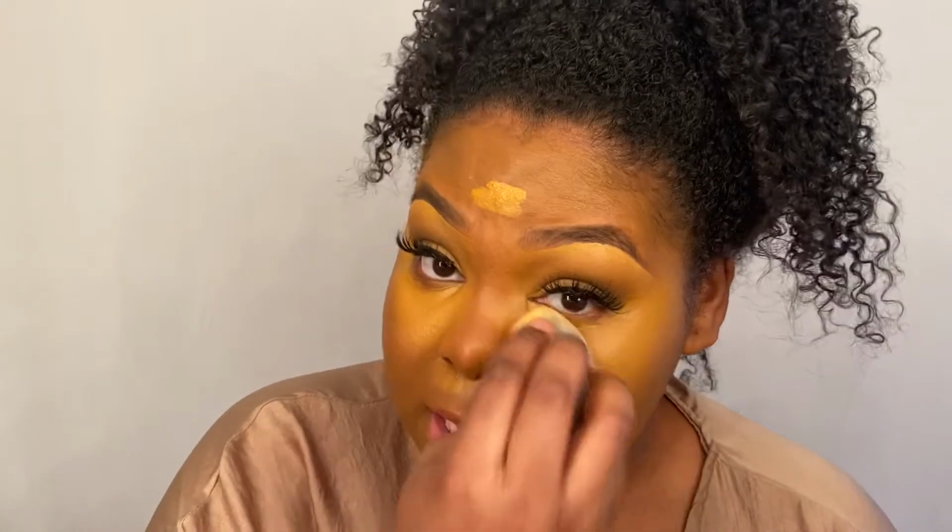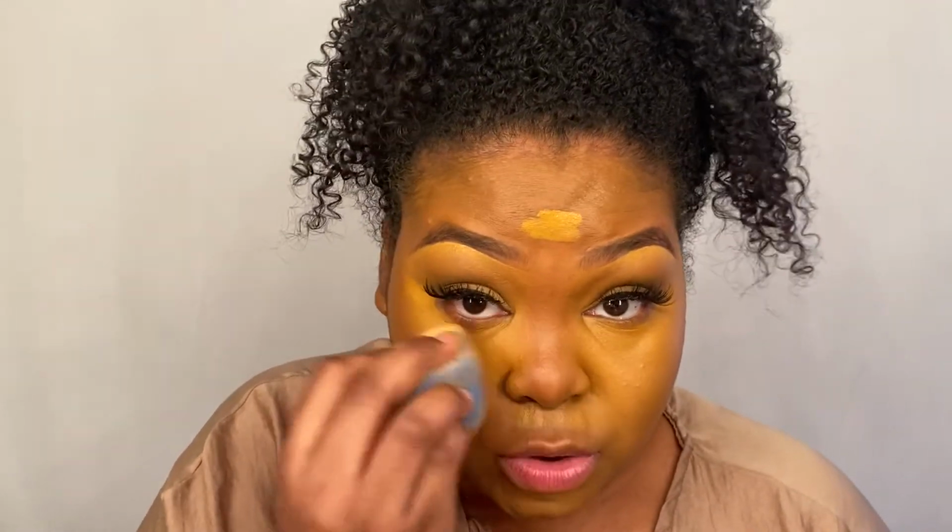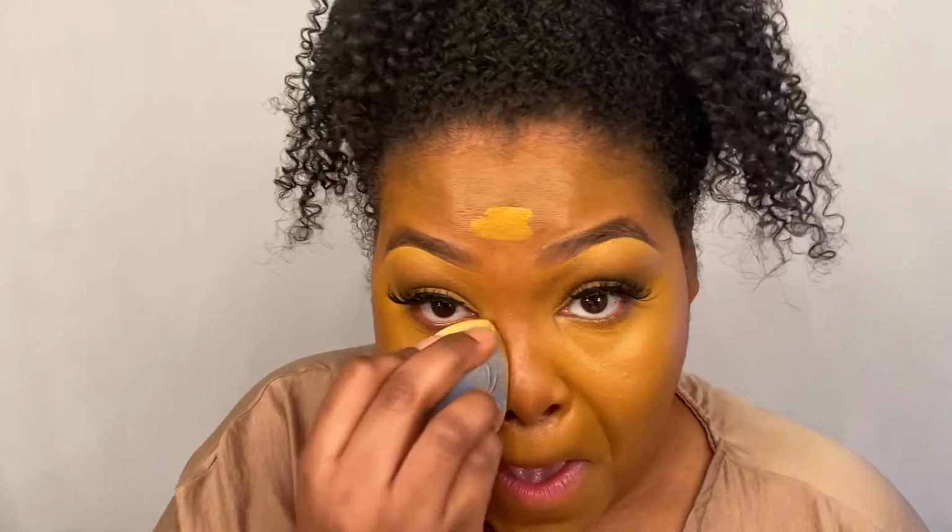If this isn't proving to you that drugstore makeup is not to be slept on, I don't know what will. I don't know what it's gonna take. I just don't know. Is it even possible? Hello to this $5 beauty blender, giving me the absolute softest, most airbrush like skin. Oh my god. Love, love, love that. Now we're going to be using our CoverGirl True Blend Concealer.